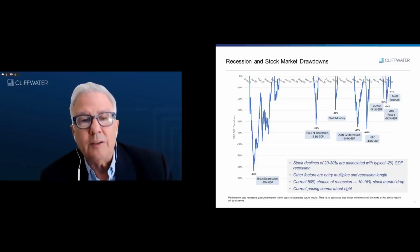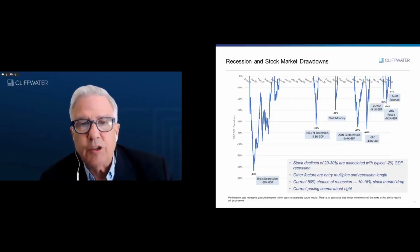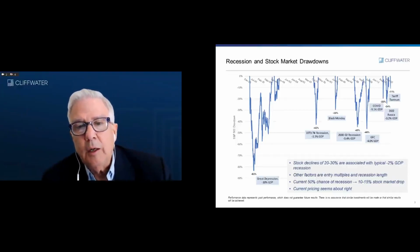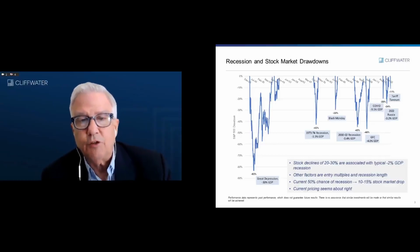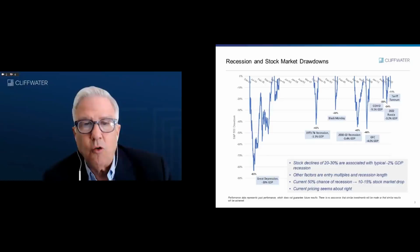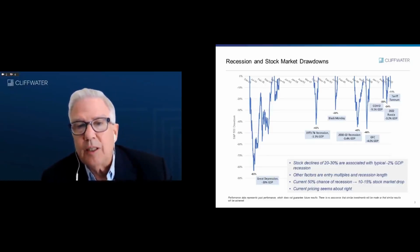So over the last 60, 70 years, we've had at least, by my calculation, 7 major stock drawdowns, some of them related to recessions, some not. The one of most consequence was the great financial crisis, but we've also had significant drawdowns through the 2000-2002 recession, and also the 73-74 recession. All of those were about 40 to 45%. Hopefully we can avoid that. Black Monday was a little bit of an anomaly.